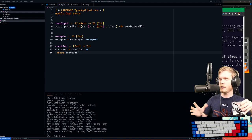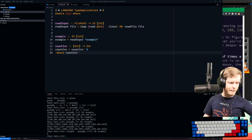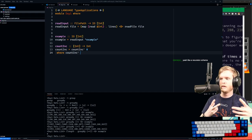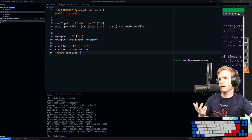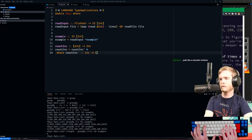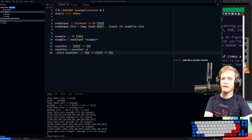So we're kind of just defining a fold, in the sense of, yeah. So now we're defining how you're going to start, right? And we know what we want to do when we start. So we want to start with this 0, right? So this is going to be an int to a list of ints to an int. Yeah, like a recursion scheme.